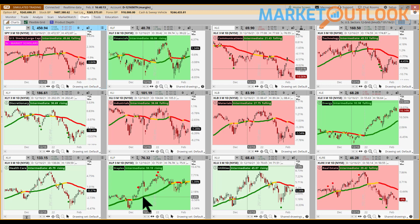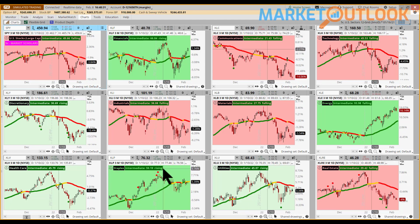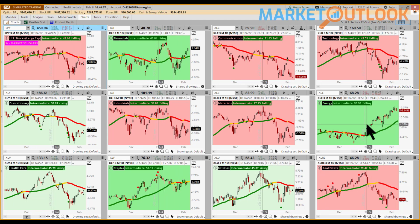Now, if they have any interest, they're interesting from a trend trading perspective. So it is a different mindset there, but it just goes to show you a sign of the times as to the type of market that we're dealing with here all of a sudden. So you can see that XLP, or the staples, has their intermediate line at 59 and rising right now. So it's really those three, and clearly energy is the king of the hill.